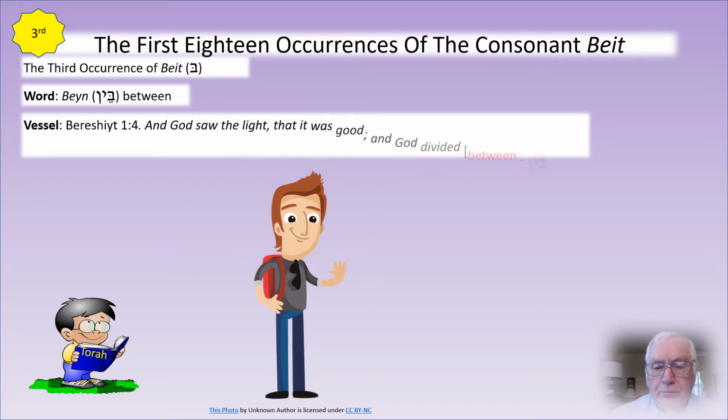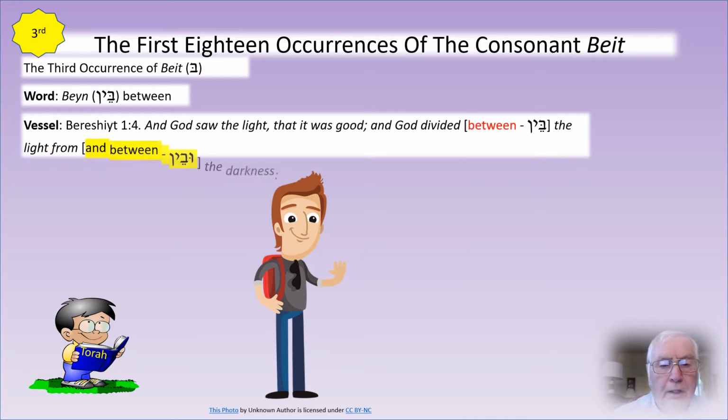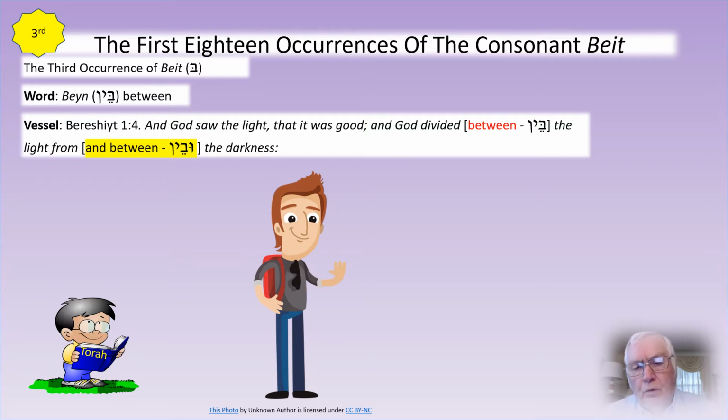In vessel or verse, Bereshit or Genesis 1:4, and God saw the light, that it was good, and God divided bain, between the light, and bain, between the darkness. Okay, I don't know if you're seeing this, but in this word translated in English both times, between, one has a Beit and the other has a Beit. That should awaken our attention.